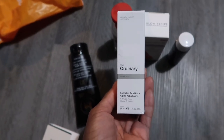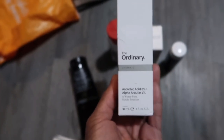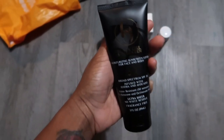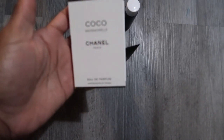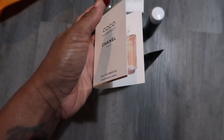I got another bottle. This is my second bottle of my vitamin C by The Ordinary. And yay, I got my sunscreen. I got SPF 30. And how sweet, how nice of Ulta to give me a sample. Sephora didn't give me any sample.